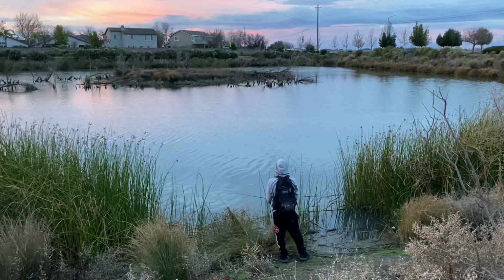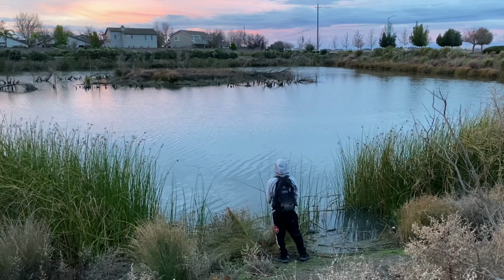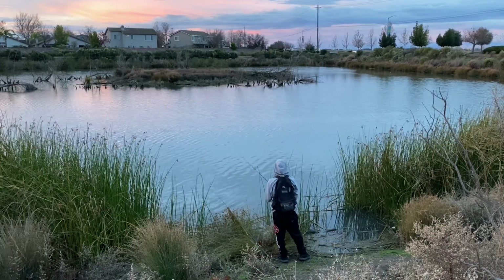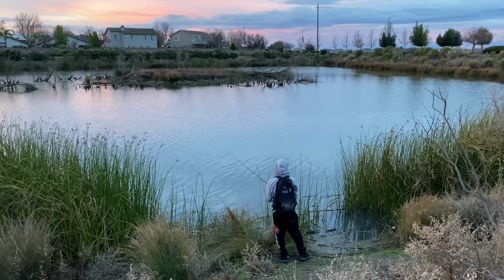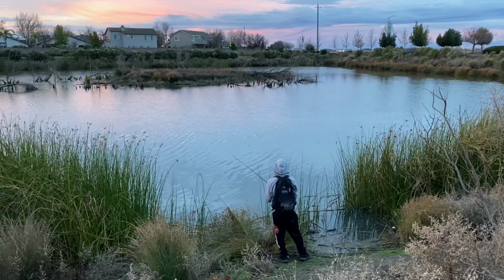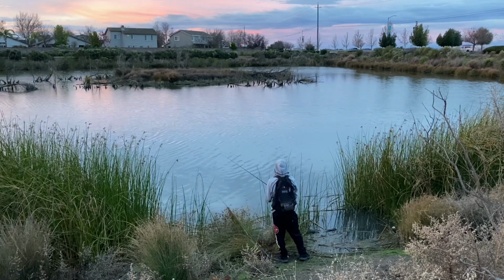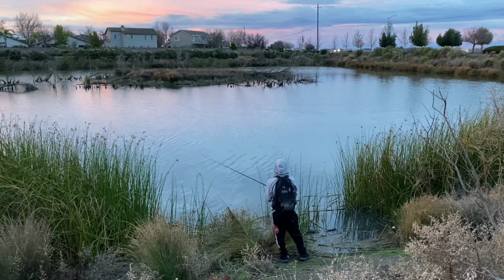Now, pay attention to how I mixed up my retrieve. Cast it out there, let it sink to the bottom. Now, as I'm slowly hopping my NED rig, just retrieving it back, you guys will see how I change my cadence to just slowly dragging it on the bottom. And that's how I got the fish to bite.